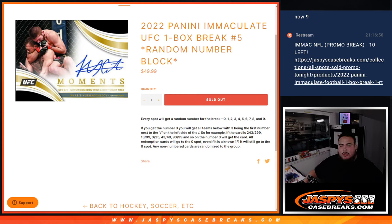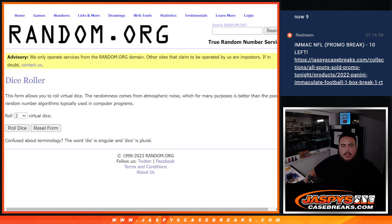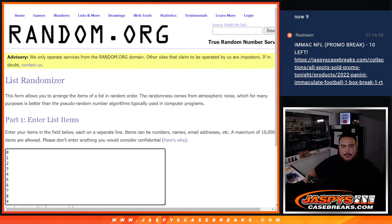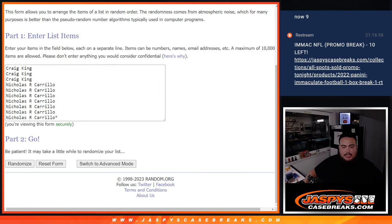2020 Panini Immaculate UFC one box break, random number, block number 5, sold out. Last box of the case here, guys. Everybody gets a random number from 0 through 9, and we distribute the hits out of here by the first number on the left side of the serial number dash. So, there you go. Remember, any non-numbered cards are randomized to the group. Just two customers, Craig and Nicholas, got the last handful of spots there. Craig got the first 3, Nicholas got the last 7.